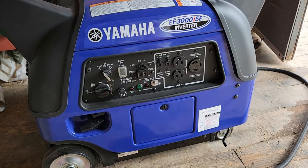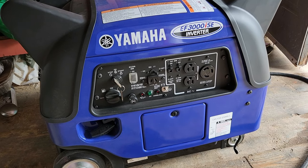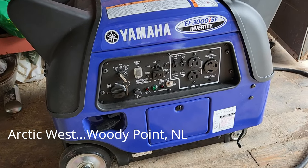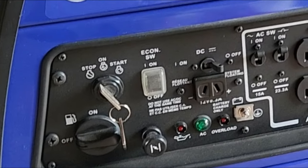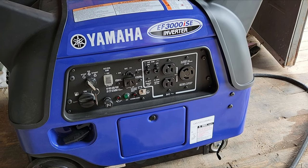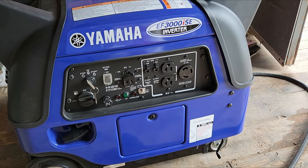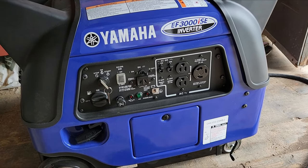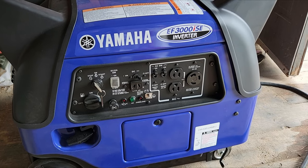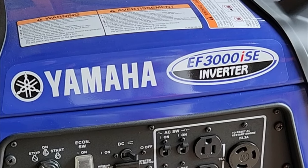Well, here she is, and I got her home and finally in the shed. It's a 3000 watt Yamaha with the inverter. She also has a key to start, which makes things so much easier. It's the same one I had before, exactly the same, only a new one. It runs my cabin very well, even though I'm working on solar. I still need a generator to run certain things. So I never had much choice but to buy this one today, but it's a beauty. Now we're going to plug it in and see how she works.